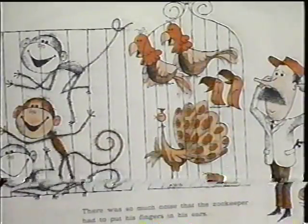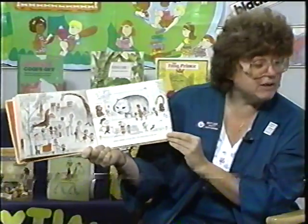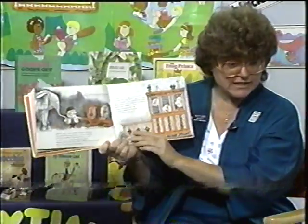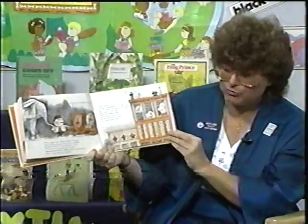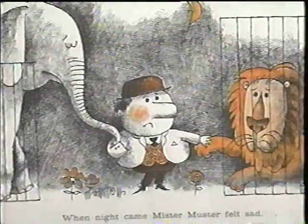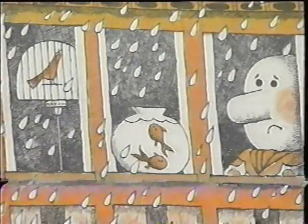Well, every Saturday and every Sunday, Mr. Muster would come to the zoo, and he'd spend the whole day there. When night came, Mr. Muster would say goodbye to all his friends, and he'd be sad, and the animals were sad. Mr. Muster didn't live very far away. He lived right at the end of the street from the zoo. He would walk home, and he didn't live alone either. He had 2 goldfish and a canary at home.